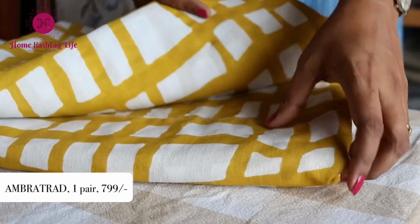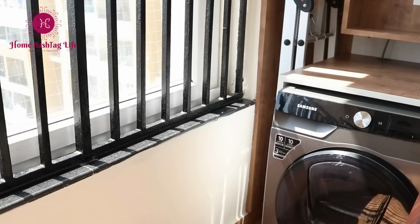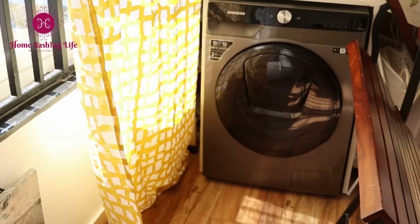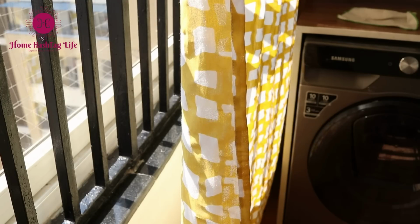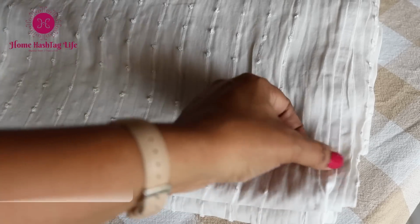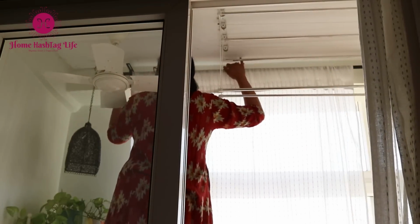This yellow curtain is so cheerful and a perfect summer color too. To protect our washing machine and the plants from harsh sunlight, I drape curtains on our balcony every summer. When the yellow one is in the wash, I use this white one as well. Cool, soothing white with lovely detailing.